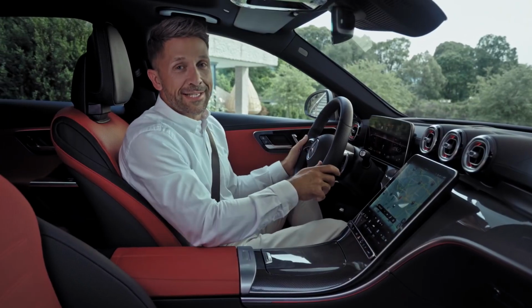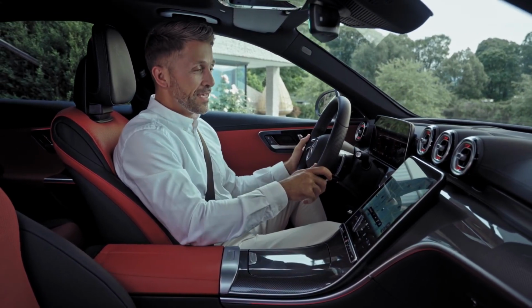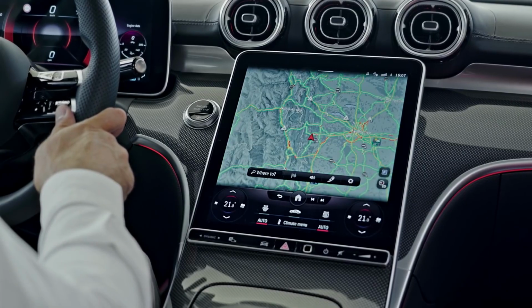For some common commands, you don't even have to say the magic words "Hey Mercedes" anymore. Zoom on map. Okay.